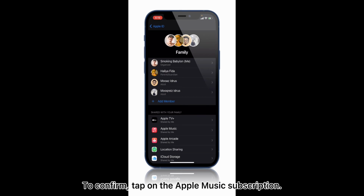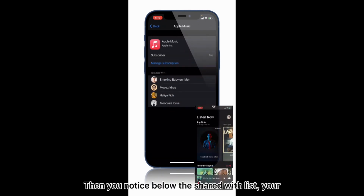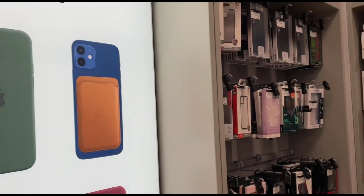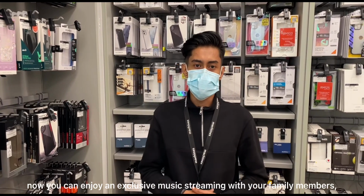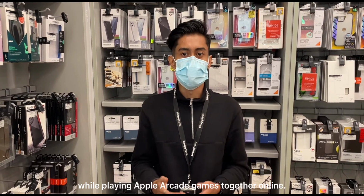To confirm, tap on the Apple Music subscription. Then, you notice below the shared with list, your family members are also shared the same Apple services. There you go. Now you can enjoy an exclusive music streaming with your family members, share the same playlist by playing the Apple Arcade games together online.